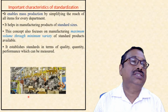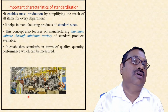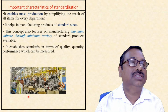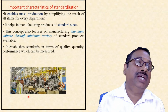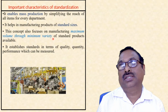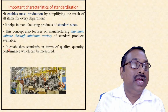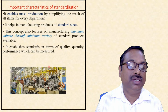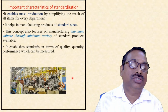Important characteristics: it enables mass production by simplifying the range of all items of every department. It helps in manufacturing products of standard sizes. The concept also focuses on manufacturing maximum volume through minimum variety. Maximum volume through minimum variety. The objective of standardization is to establish standards in terms of quality, quantity and performance, which can be measured. So this is an example of mass production.